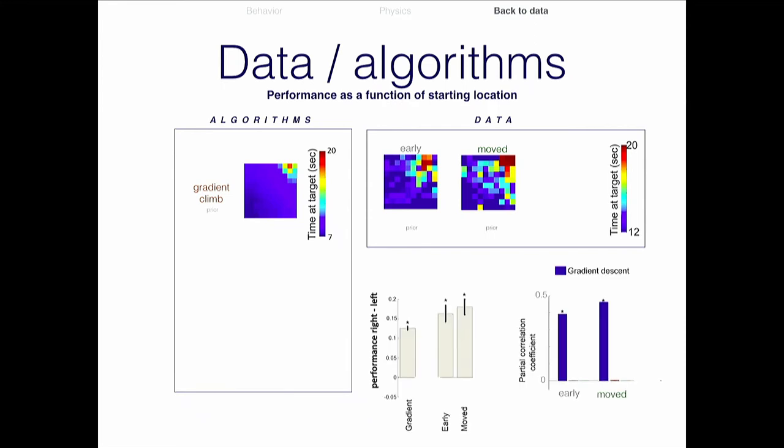And these are the results. So I show you two numbers here. This is the difference in performance tracking the right and the left source. And as I said, the two sources are different because they are not symmetrical with respect to the center. But this only holds when you actually care about the order. So all three data sets care about the order, and all of them track the source on the right more easily than the source on the left because of the reasons we discussed before. And the other number I wanted to show is the partial correlation coefficient between this map and this map. And there is some correlation.